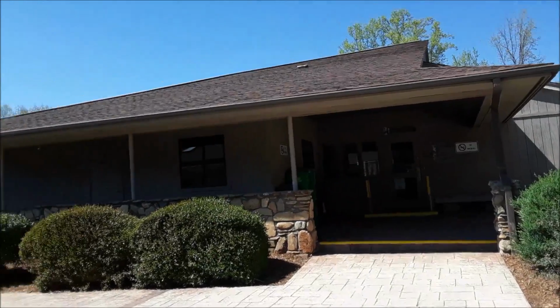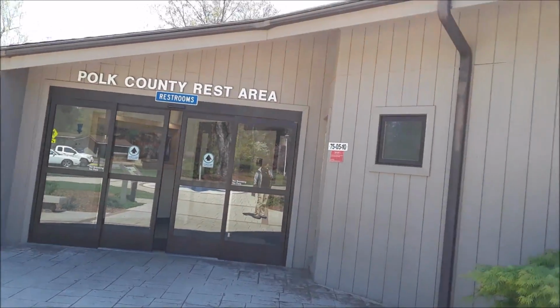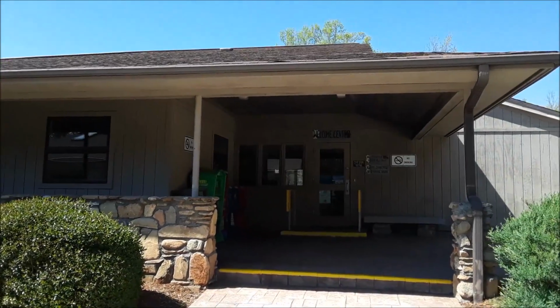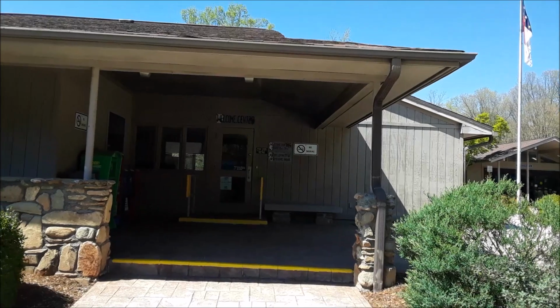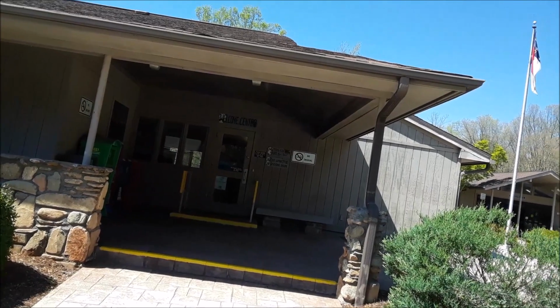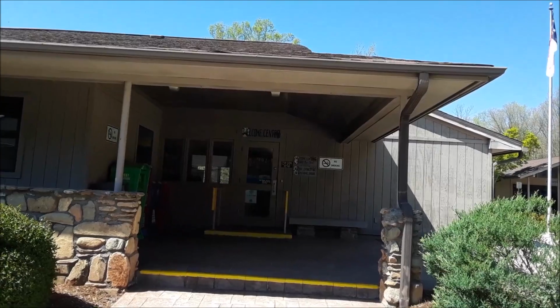Alrighty, I have just arrived at the Polk County rest area and wanted to point out something that's very important and possibly useful if you're not familiar with it. A lot of interstates, as soon as you cross into a new state, within like a mile or so of crossing the state line, there'll be a visitor center for the new state that you just crossed into.